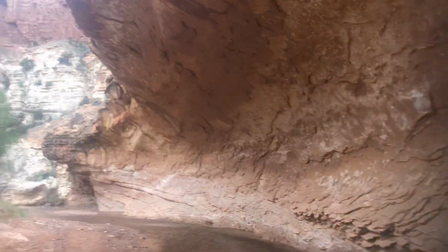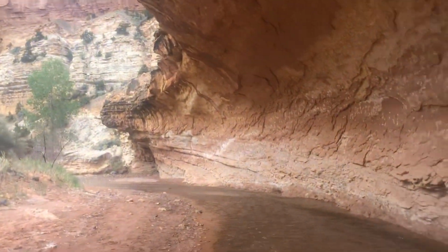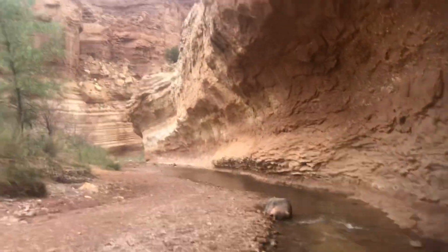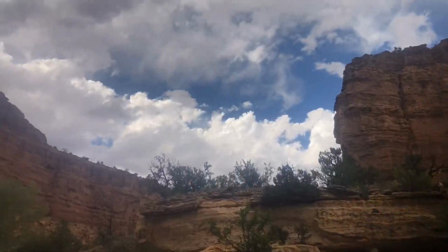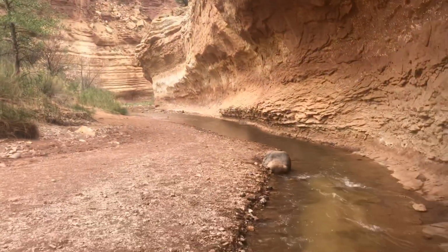So I know earlier I said that this place kind of reminds me of a combination between Bryce Canyon and Zion. This part specifically right here reminds me almost exactly of the Narrows in Zion. Yeah, this pretty much just reminds me of the Narrows in Zion. The colors aren't showing up as well on the camera as they are in real life, which is kind of a shame. But that's pretty much just like little baby Narrows.